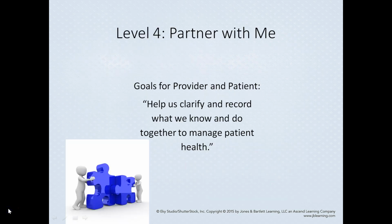Level 4 is Partner with Me. In this level, the role of the patient is elevated from being the recipient of care to being full partner with the provider. Every clinician decision becomes a shared decision, and every care plan becomes a shared care plan. At this level, the patient and the care team have shared accountability for achieving the outcomes that matter most to the patient. The personal care plan is a primary work tool for this level.